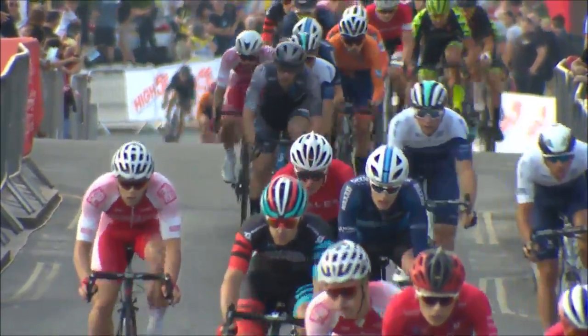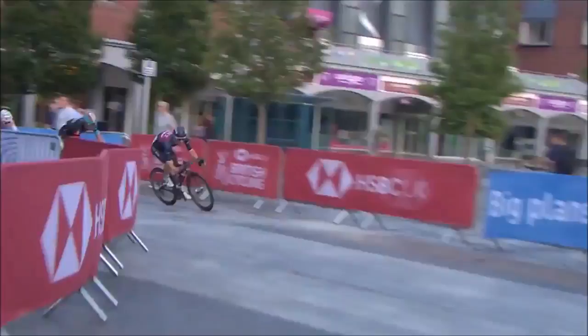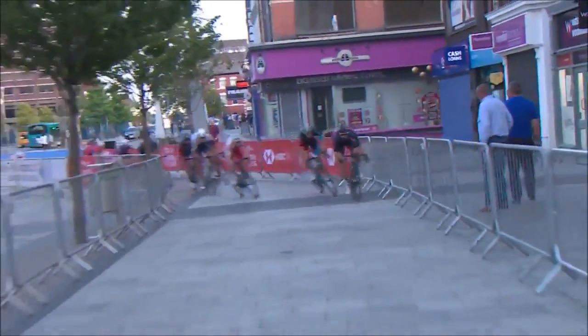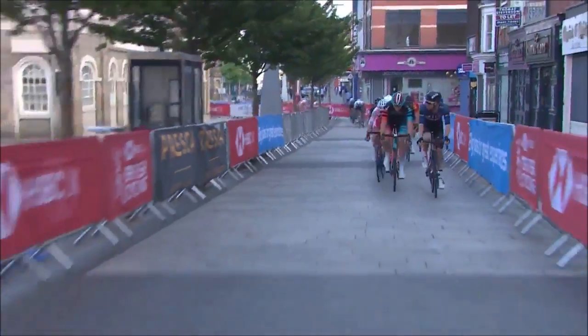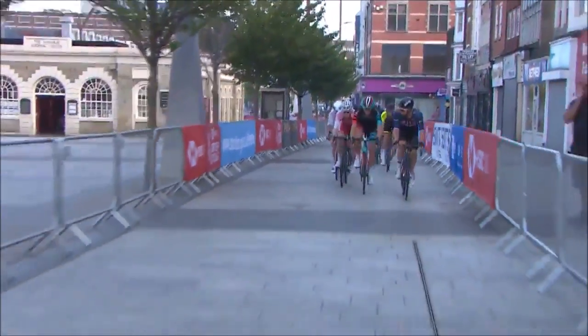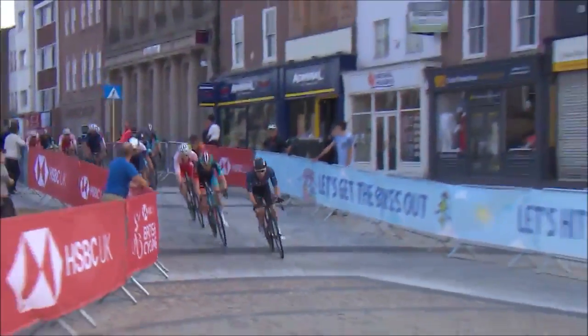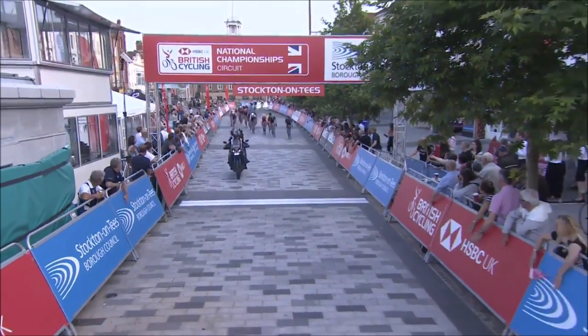So you can see it's one of those races where it's never really going to slow down because everyone needs to be at the front of the race. Again, you've got this last corner just before the sprint, so it's a pretty technical right-hand corner, and then it's about 250 meters from that corner to the finish line. Most of the commentators, riders and team directors were saying you need to be first around that corner in order to win the sprint down here.